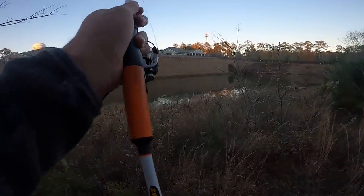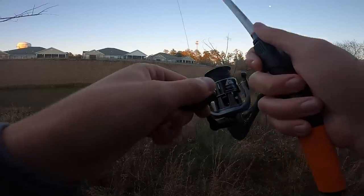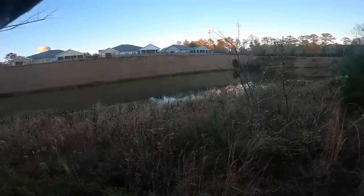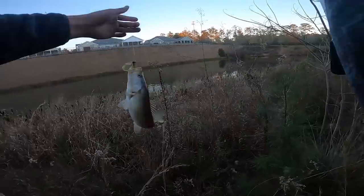I would love to reel in some more fish though on this Walmart reel. It doesn't feel like a Walmart reel. I'll tell you guys that much. It's surprising me for sure. Is that another fish? Yes, it is. Oh my gosh, this might be, it's better. Not crazy big. Jeez, I can horse him in. That is crazy.